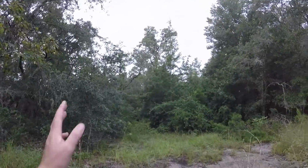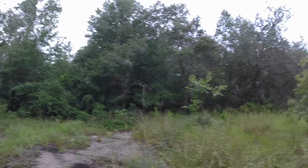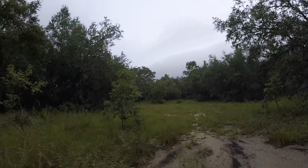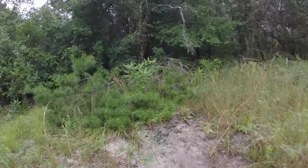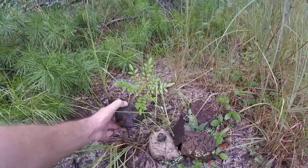And you can see there's an old road that went through here. Goes into those woods now. That's what I've been following. Continues on that way. And look at this over here. More bricks and metal. Looks like a part of an old pipe.